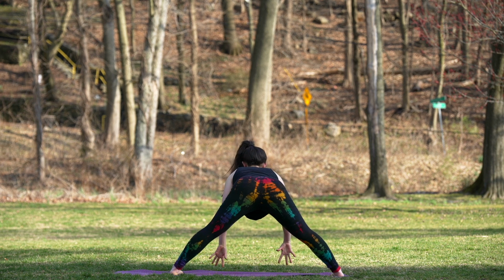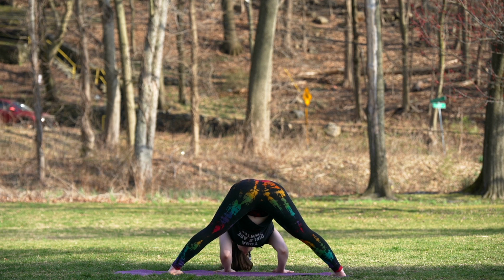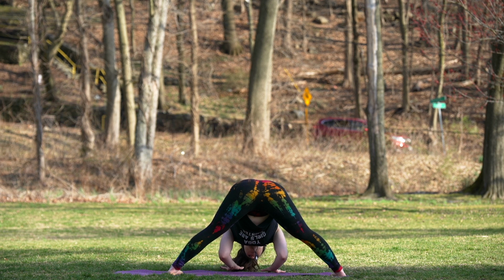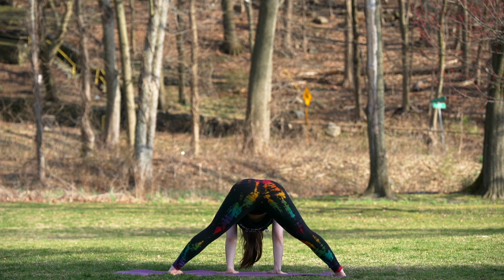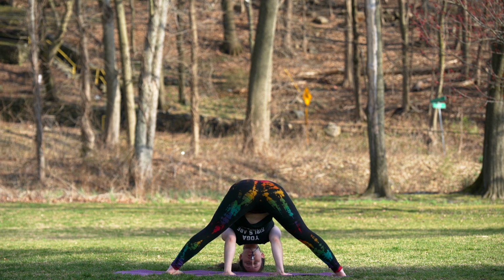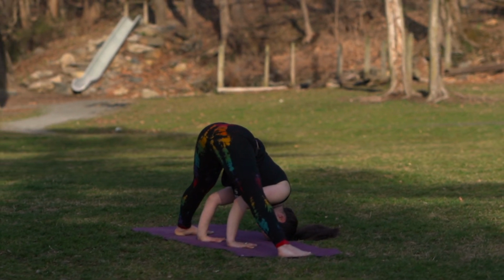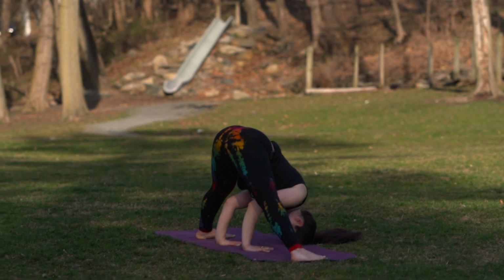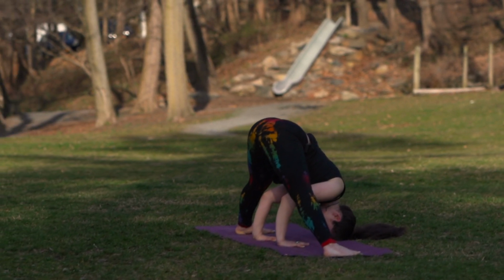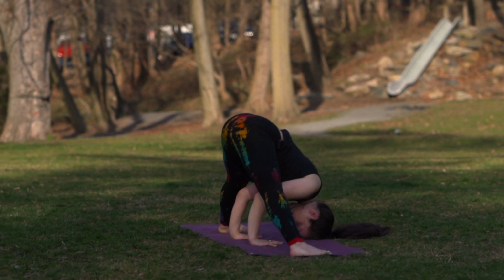And then you'll find a little length through your spine on your inhalation and fold on the exhalation. And this time, walk your fingertips back in the same line as the toes. Or if it's available, a little further back. Feeling again points of contact with the ground, feet, hands, maybe head, but it doesn't have to be. Another breath.